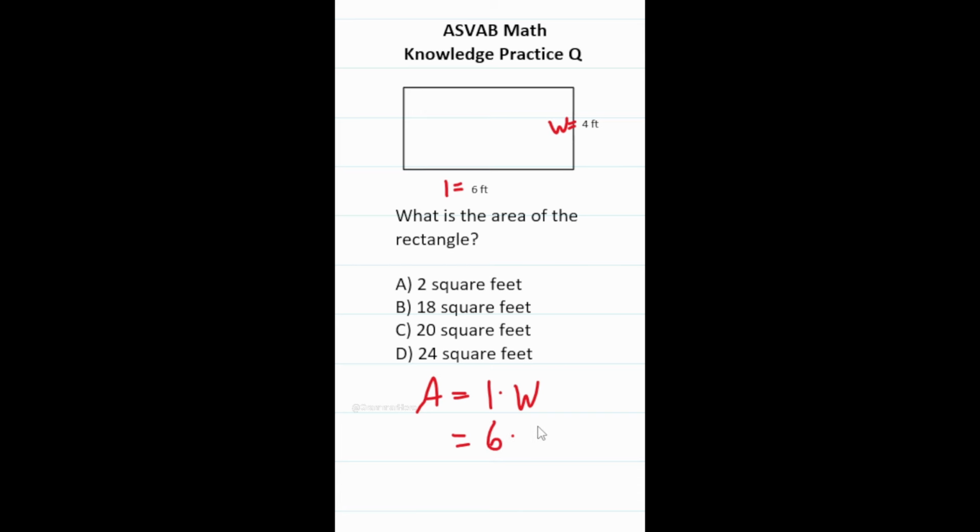This becomes 6 times 4. And as a reminder, on the ASVAB, you cannot use a calculator, so you have to know that 6 times 4 is going to be 24. So the correct answer to this is the area of this rectangle is D, 24 square feet.